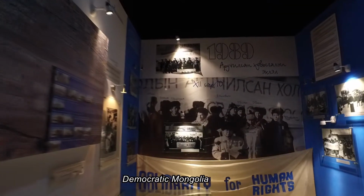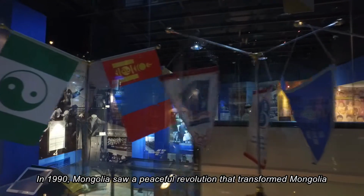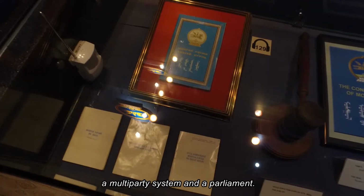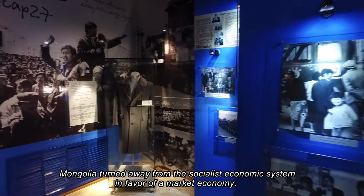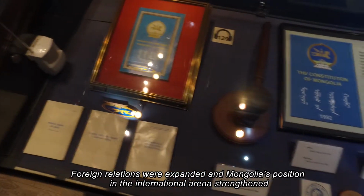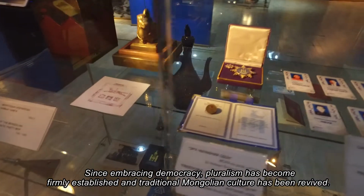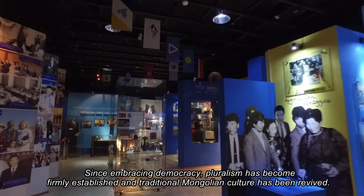Hall 9. Democratic Mongolia. In 1990, Mongolia saw a peaceful revolution that transformed it into a democratic state with a constitution, a multi-party system and a parliament. Mongolia turned away from the socialist economic system in favor of a market economy. Since then, Mongolians once again enjoy the right to private property. Foreign relations were expanded and Mongolia's position in the international arena strengthened. Since embracing democracy, pluralism has become firmly established and traditional Mongolian culture has been revived.